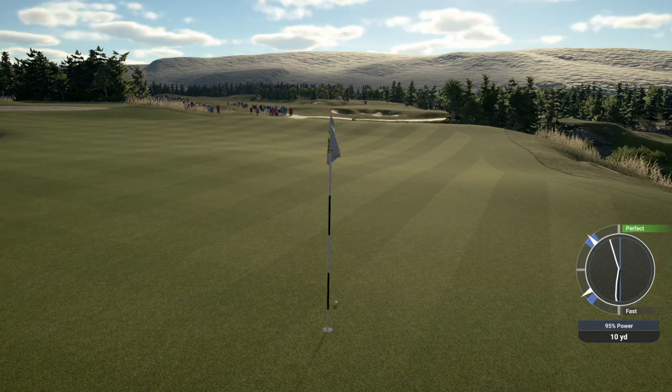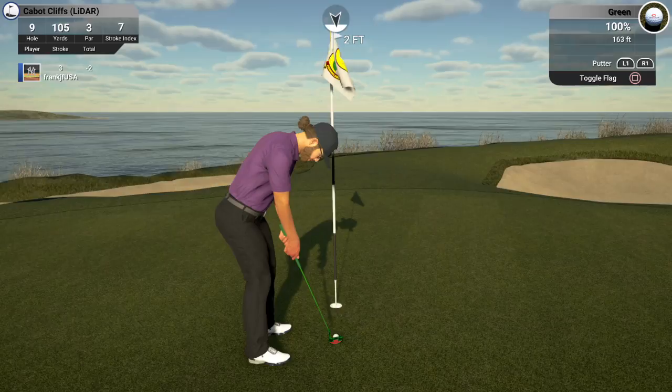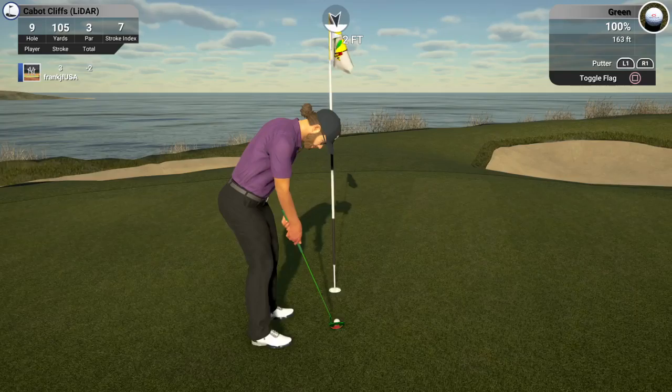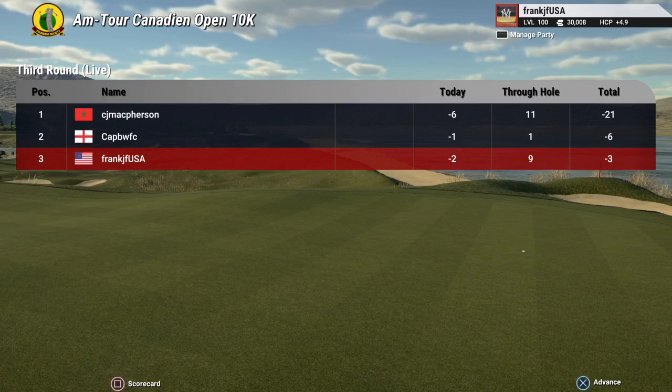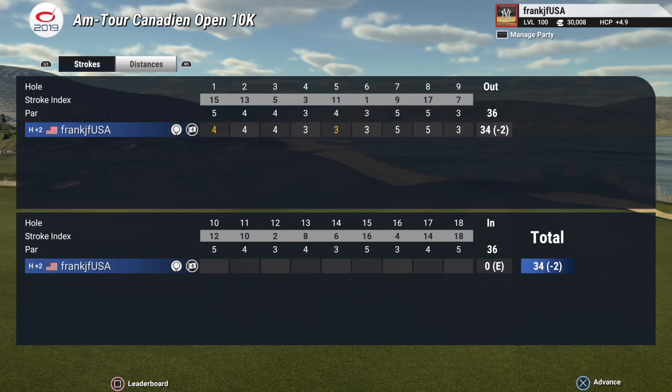This one's about 2 feet from the cup. Getting a hole. And after that one, sitting at 2 under for the day. And that means he's third place. All right, well, 2 under par front nine. Okay, I'll be happy with that.